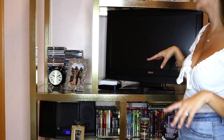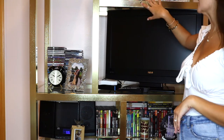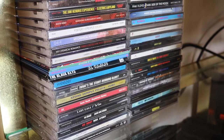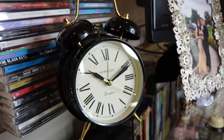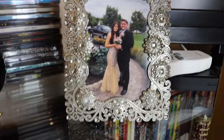So this is my entertainment center, and I got this piece off of Facebook Marketplace. So again, it's secondhand. You know, my TV, my remote's here. I have all of my CDs because I'm a CD person. I really like CDs. I have this clock that I got from Marshall's, and a picture of my boyfriend and I. The shelf below it, I have all of my movies and my stereo.